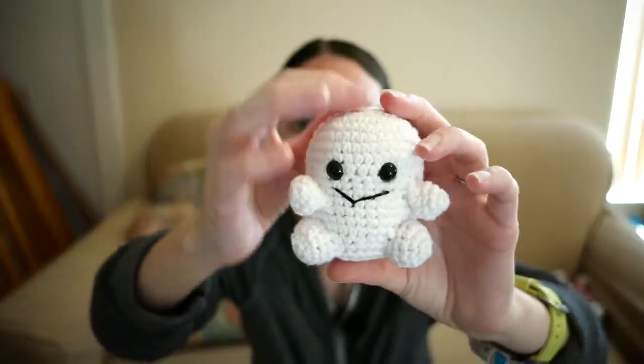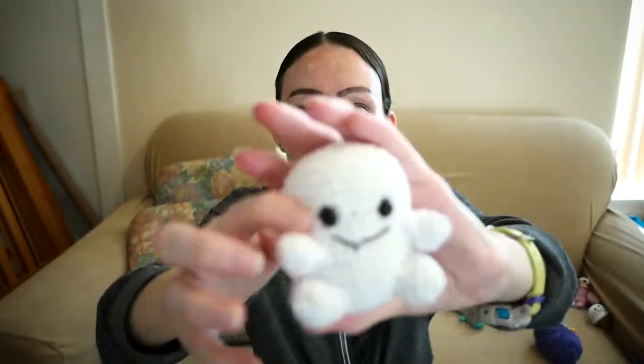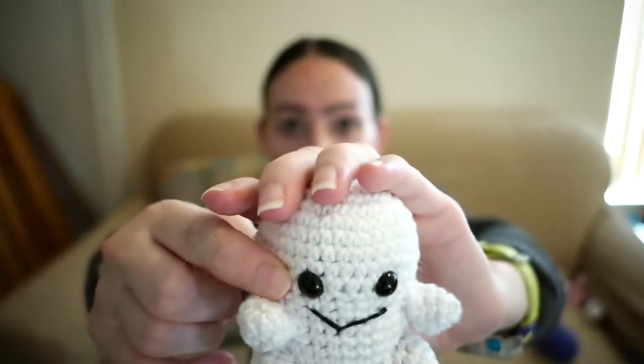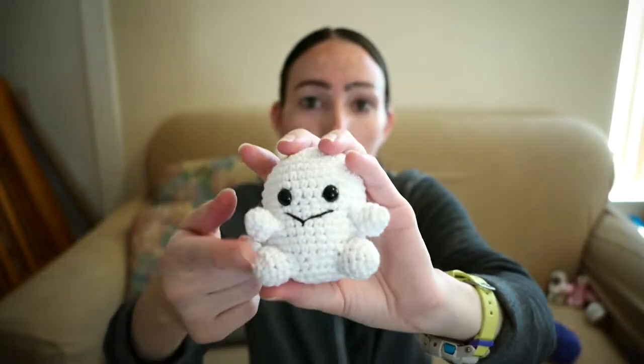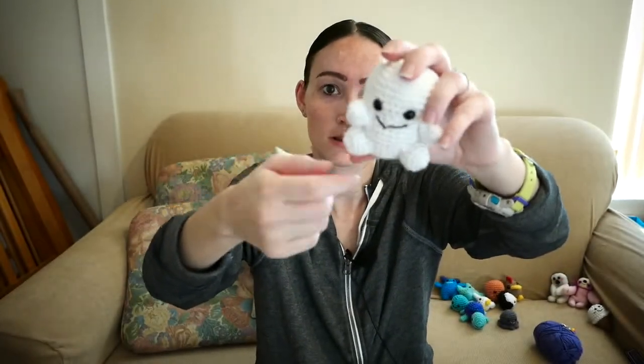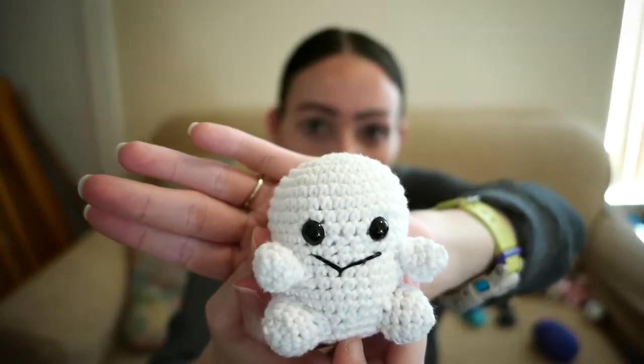And pretty much you just do increase, decrease, and then you just stuff it, and it looks kind of like a potato. And then I put 10mm black safety eyes from AliExpress on, and I sewed a black mouth on. And then the arms and legs are just increase, and then you X them out, and then you go around and around and around, and then you sew it on. And it creates this super cute, adorable little adipose.